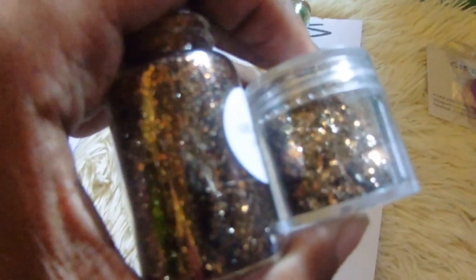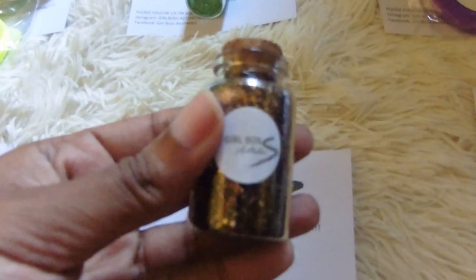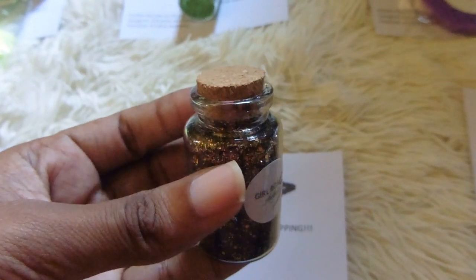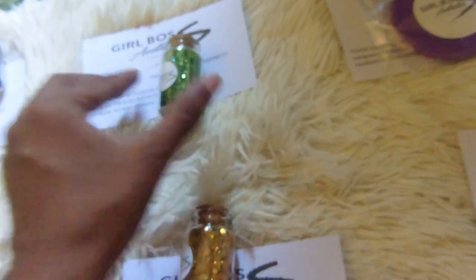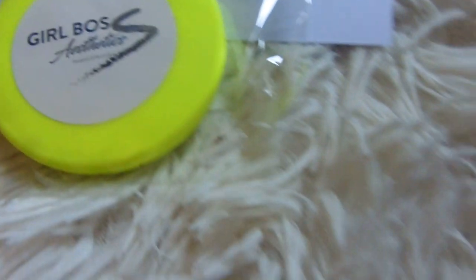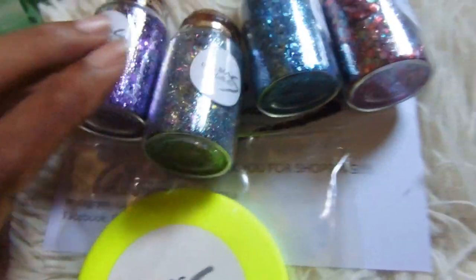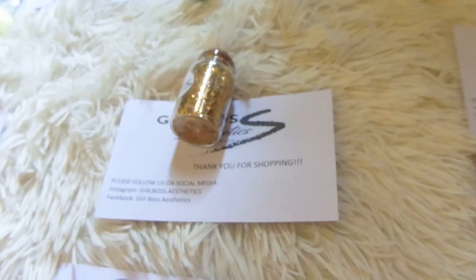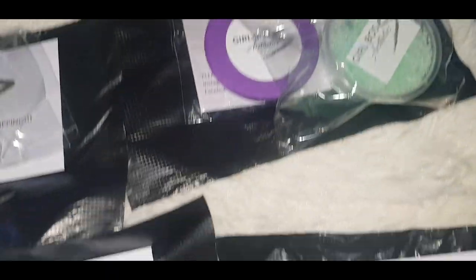Let me know what you think of these little bottles though. I've been getting a lot of compliments on them. A lot. This is my favorite. I've never used this one, but the Pella is my favorite, and also this one, Tipsy. The lighting is not doing them any justice, so I'm going to insert the clip now. These are my orders, all laid out and ready to be packaged.